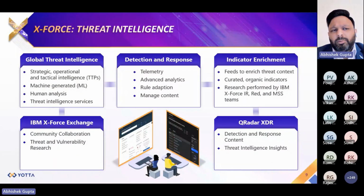So here we'll talk about X-Force. X-Force is a threat intelligence platform. Threat intelligence is evidence-based information about cyber attacks that cybersecurity experts organize and analyze. This information may include the mechanism of attack, like what type of attack it is, whether it is a brute force attack, a ransom attack, or a phishing attack, or what mechanism they are using to execute that attack.